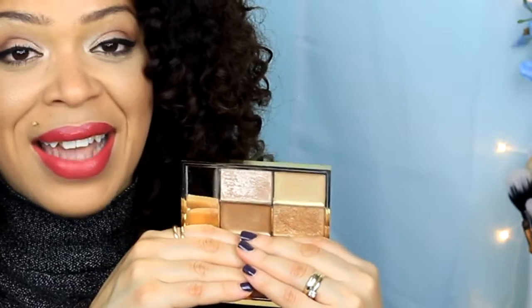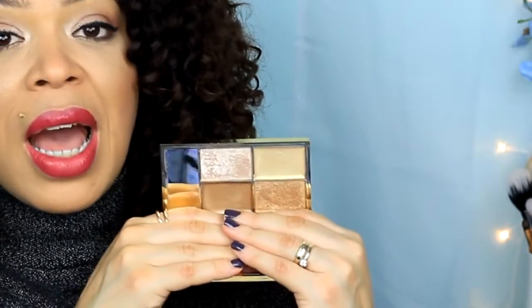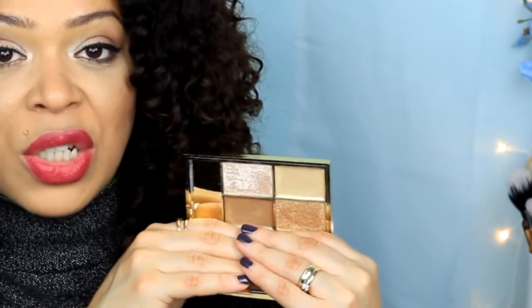So today I'm reviewing the new highlighting palette from Sleek Makeup. This is called Cleopatra's Kiss and it looks like this. It has 4 beautiful shades in it. It retails for £9.99. It comes with 2 cream finish highlighters and 2 powder highlighters, and it also comes with a huge mirror, which I absolutely love.